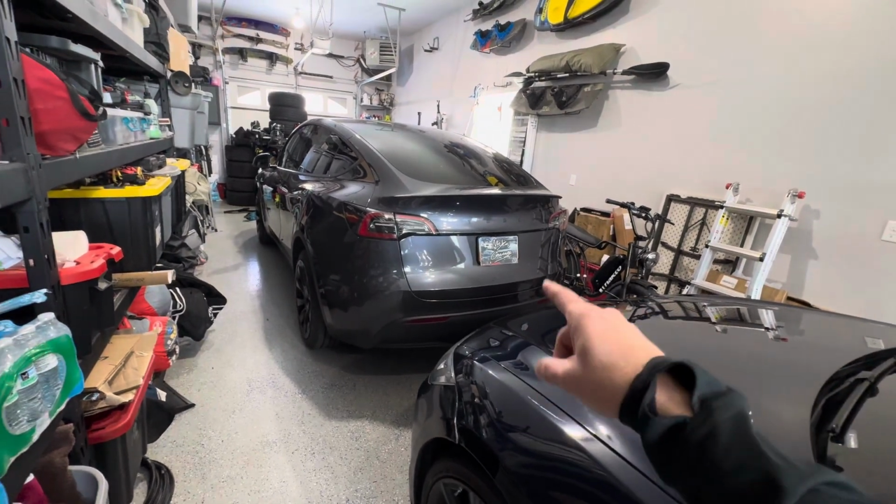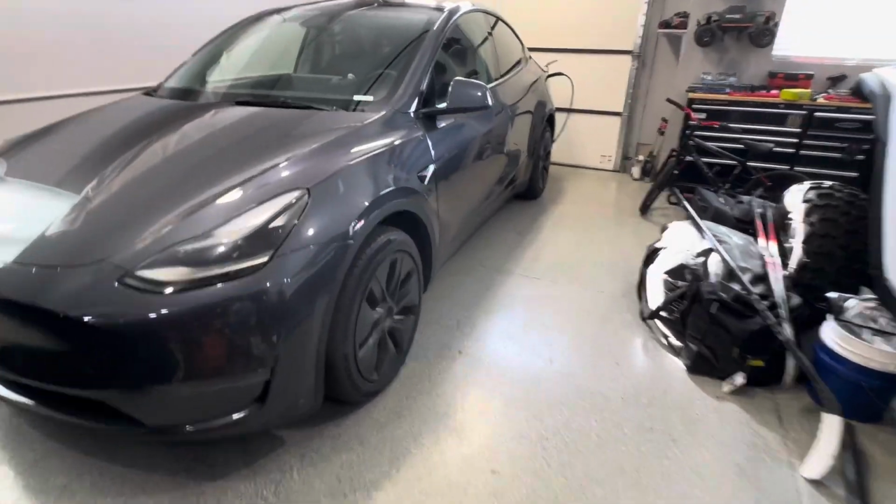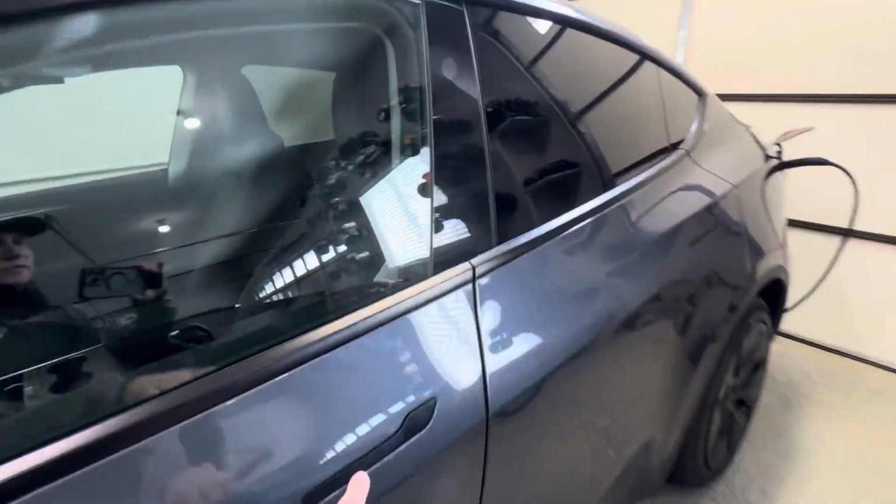If you want more information, guys, I'll leave you a link to the video where I explain how that all worked on that car. All right, guys, this is my 2023 Model Y. Let me show you what level of full self-driving this one has.